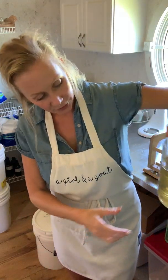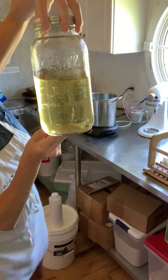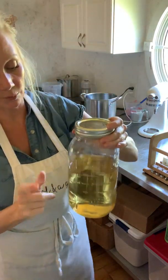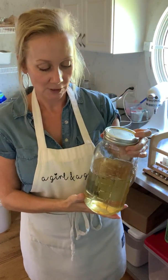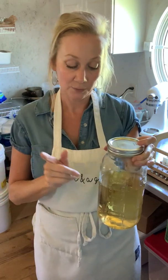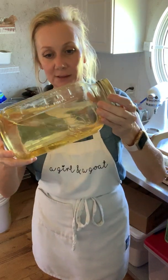I mean, it doesn't have to be crystal clear. Like mine's not crystal clear, but as you can tell when I hold it up without me being behind it, it's really nice and clear. And the way I diluted this one currently is a 1-to-1. So there was 20 ounces of paste and 20 ounces of boiling distilled water added to that, which gives you a nice liquid.